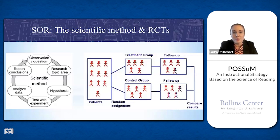In this example, the treatment group would get a new and novel reading intervention, and the control group would get what we call BAU, or business as usual. So they would probably get some sort of training on reading, but it wouldn't be this new program. Then they follow up and compare the different outcomes based on the treatment versus control group. And if the treatment group is doing better, then this new and novel reading approach is what the evidence supports. This is what the studies that create the science of reading are made up of, a lot of these RCTs.